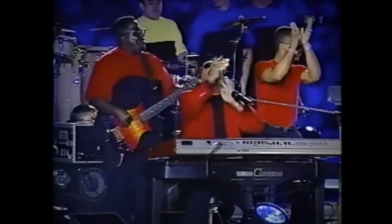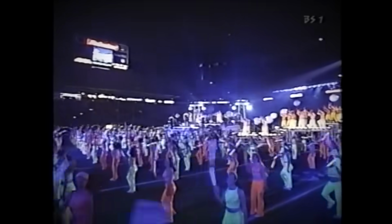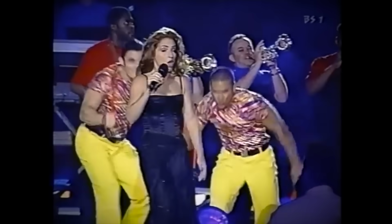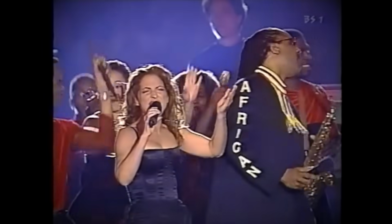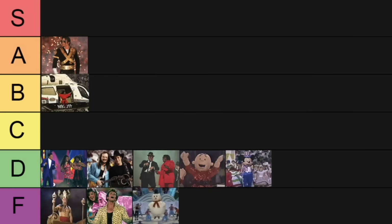Now in Miami this time, she teamed up with Stevie Wonder to deliver a medley of their biggest respective hits. It's nothing too wild, but it lives up to exactly what you were probably expecting. I didn't find myself cringing at it as we do with many of these, so I'd say this clears the mark for pre-apocalypse redemption. Gloria and Stevie land in the C tier.